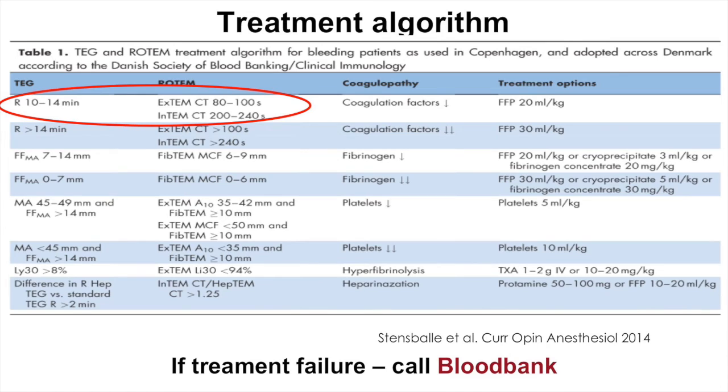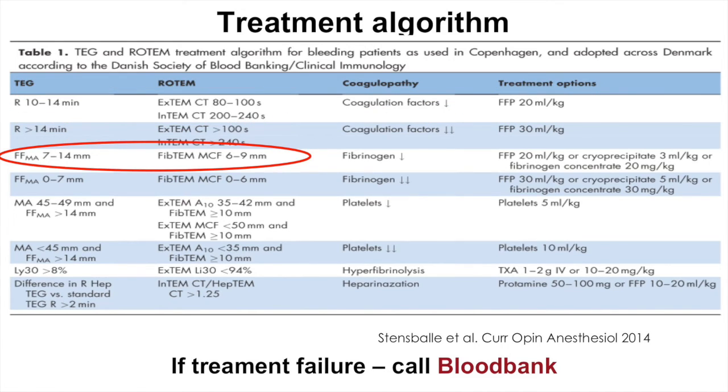If you look at the first part, that is to use either the TEC or the Rotem with a prolonged time to activation. This signifies that there's a lack of coagulation factors, and if you have a patient bleeding, then you can consider a dose of fresh frozen plasma to normalize this. Another level would be, for example, the fibrinogen level seen either in the TEC or the Rotem. If this is decreased, then you lack fibrinogen, and then you can consider giving extra plasma, extra cryo or fibrinogen concentrate to normalize clotting if the patient bleeds.